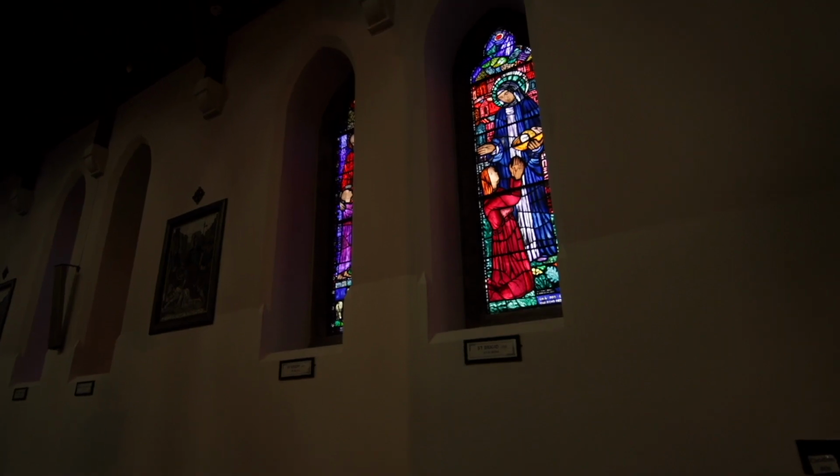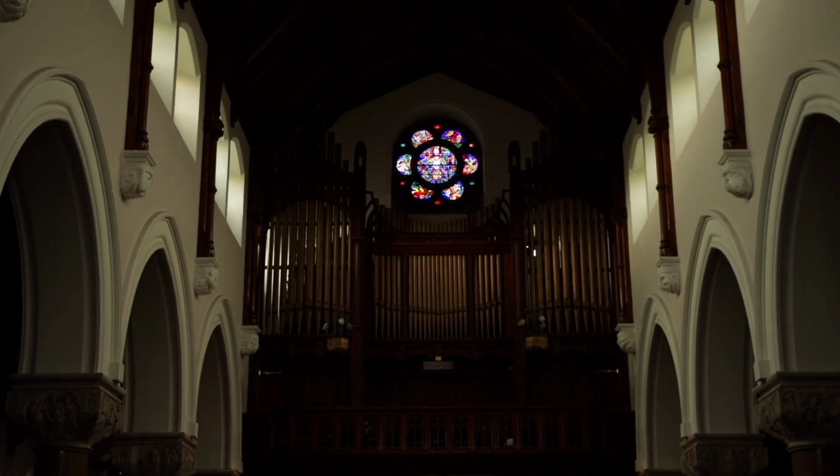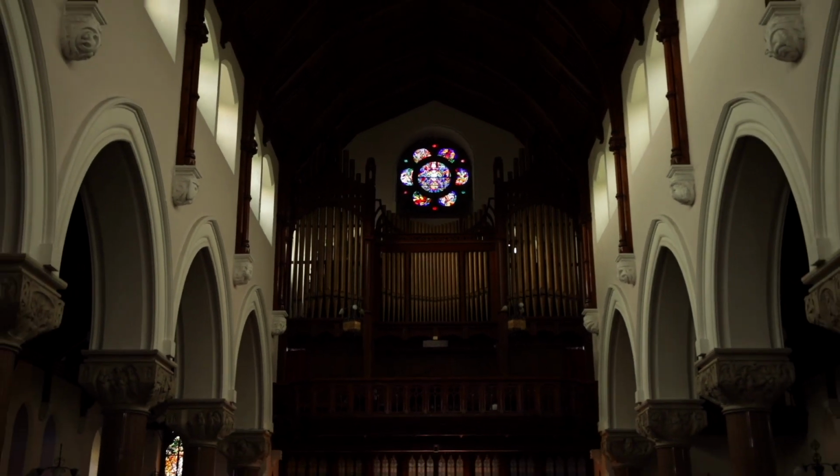She has 2 windows in the cathedral, one of St. Bridget, done a year after Michael Healy died in 1942. And then she has the very last window that's in the main body of the cathedral, the rose window behind me. And the theme is the creation.